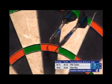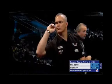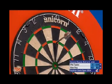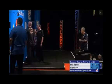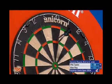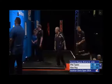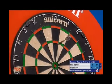And Phil Taylor. Oh, well. You'd have fancied him to fill it up there, but has to settle for the 140. And could it be a showpiece finish for the power? 60. So you require 164. So 164 needed. It's not going to happen. But he's set it up pretty nicely. If Alex Roy can't take out 141, and he won't.